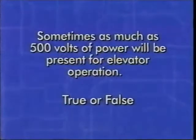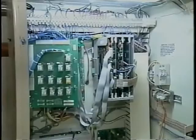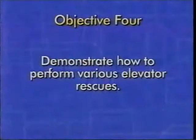True or false? Sometimes as much as 500 volts of power will be present for elevator operation. The answer is true. We must stress that electricity is one of your greatest hazards, and sometimes as much as 500 volts of power will be present for elevator operation.